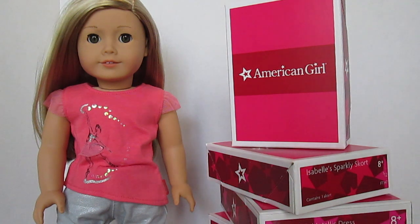So it is now November. It is getting close to the end of 2014, which means that it is coming close to the end of Isabelle's reign as Girl of the Year 2014. And I've only been collecting American Girl for just a couple of months, and I wanted to make sure that I got a Girl of the Year to at least add to my collection, or in my case, to begin a collection. I think the whole concept of the Girl of the Year is really awesome, and I think Isabelle has been the perfect Girl of the Year for me.